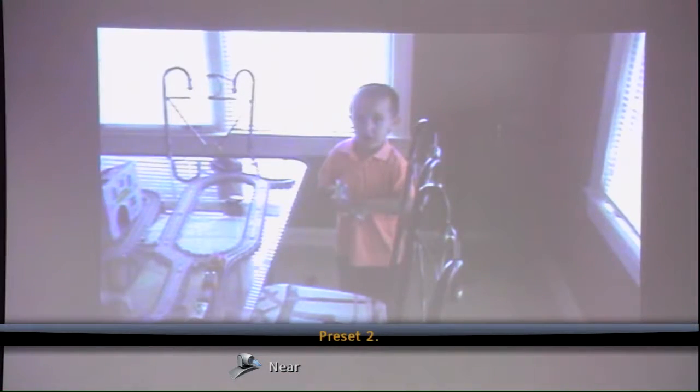Okay? Now, you want to see Cooper again? This is how it's evolved. He's still at the table, isn't he? He's still got his train. Here he is now.